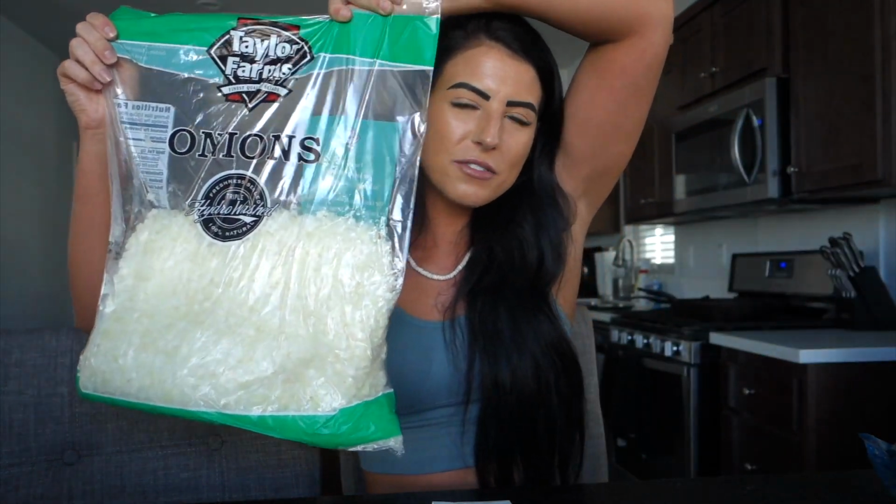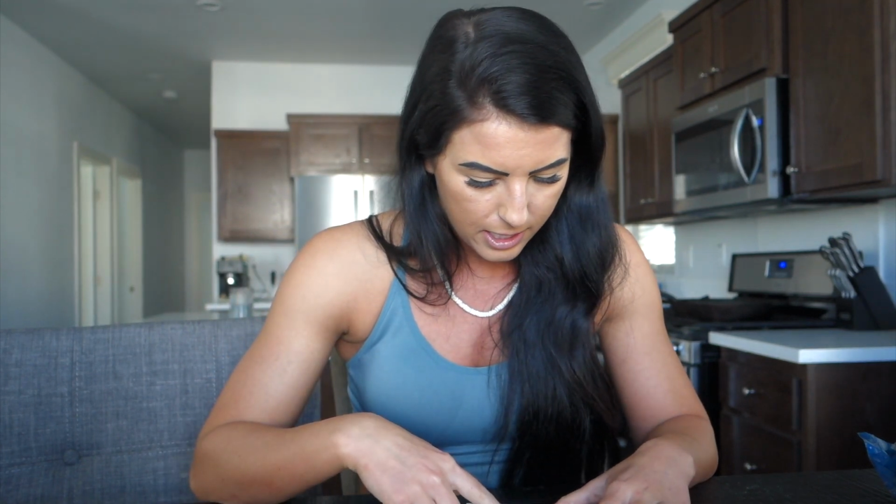Oh my gosh, I can smell these from here. Okay, so I got this giant bag of diced onions. I always like to put onions in my egg whites or my ground turkey, just different things, and I'm lazy and I want chopped. So I got these chopped onions. This is a 5-pound bag of onions, and this cost me only $6.02.